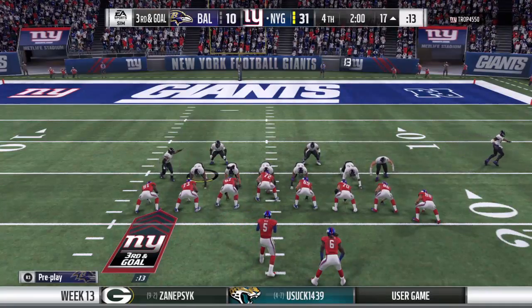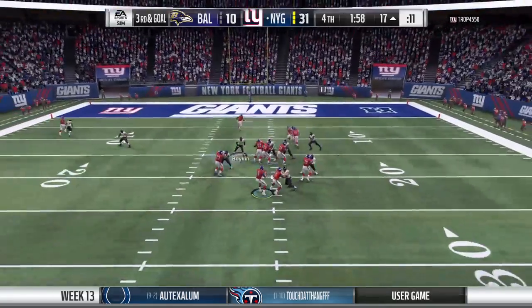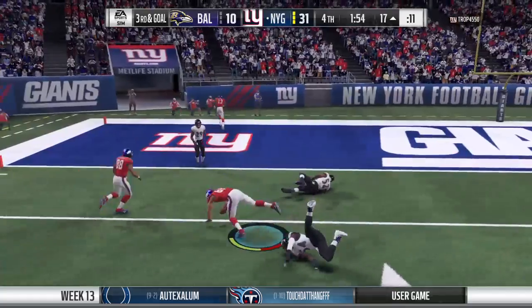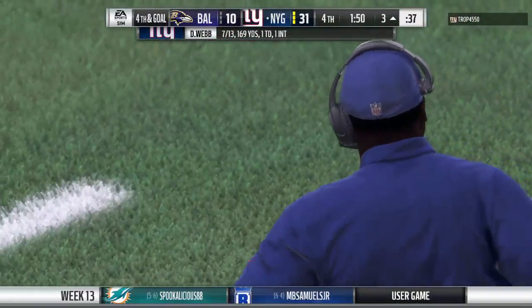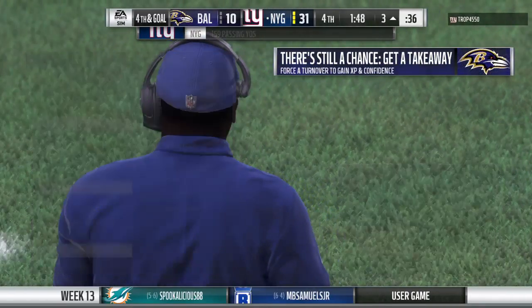And no press coverage here. They are backing off in the secondary. Off play action. Webb steps away to his left. That is caught inside the 5. And he'll be brought down here at the 3-yard line. A big play, but still not enough. Leads to a 4th and goal.